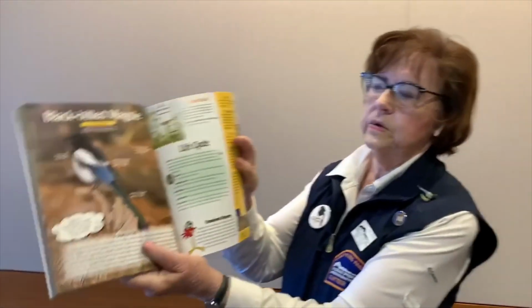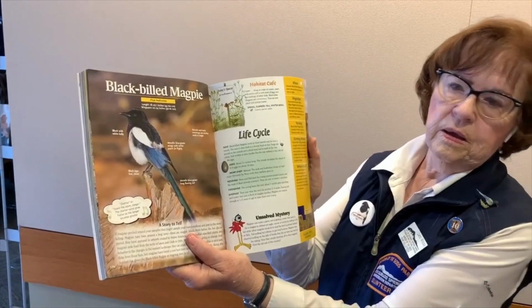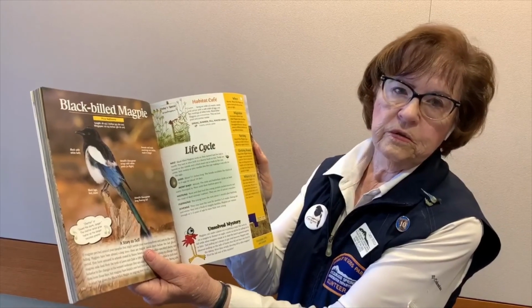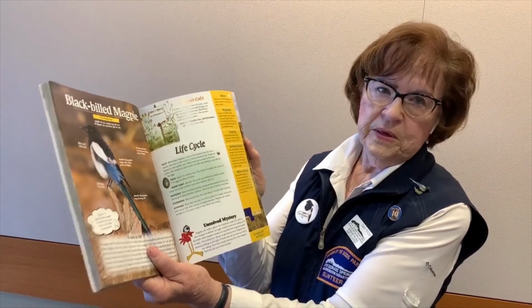If you are interested in learning a little bit more about birds, especially the black-billed magpie, and you have children at home that have an interest in birding, this is one of the great books, Wild About Rocky Mountain Birds. And you can see there is our black-billed magpie. Wonderful descriptions of many types of birds that are found here in the Rockies. So I would encourage that.